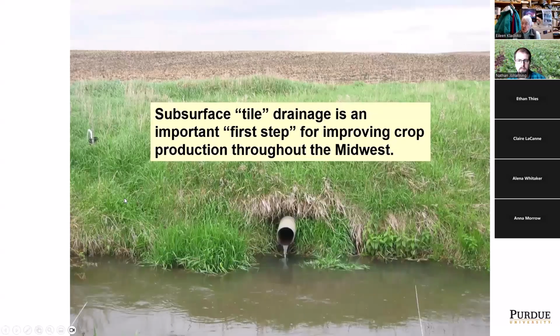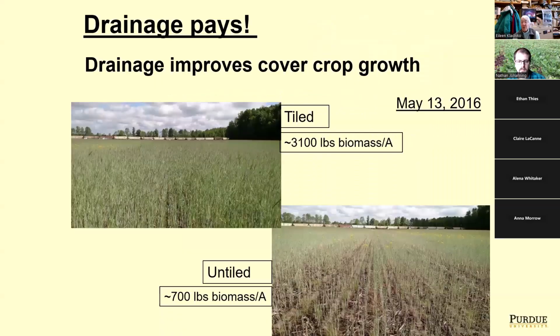So what do we do in the Midwest and other places in the world as well? We install subsurface tile drainage, and that's quite often the first step we need in order to make some of our most productive Midwest soils productive. Okay, so it's a first step to improving cash crop production. But it also impacts cover crops.